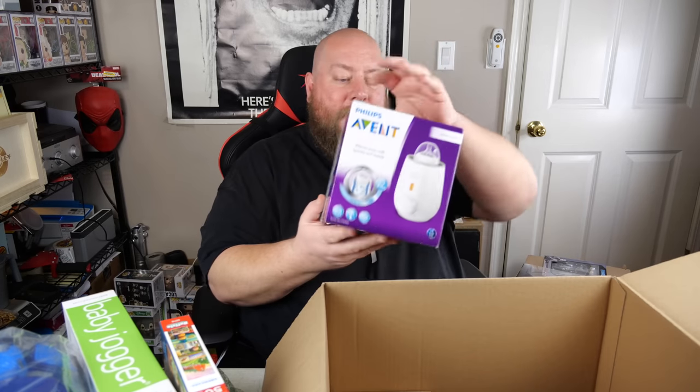We have a pet set. Oh, we got a dog chew toy, looks like. Yeah. Donation for that. Two things left.